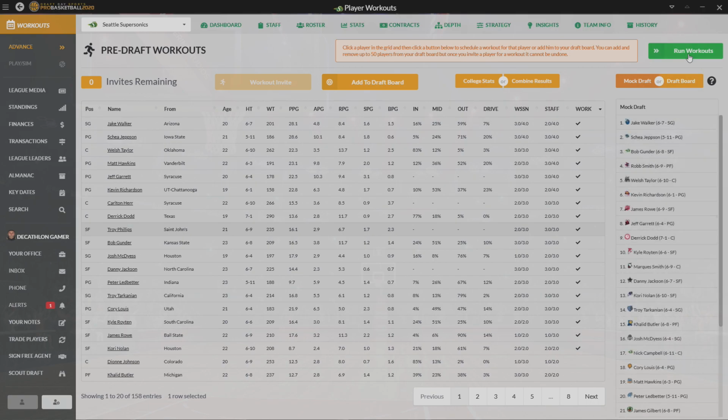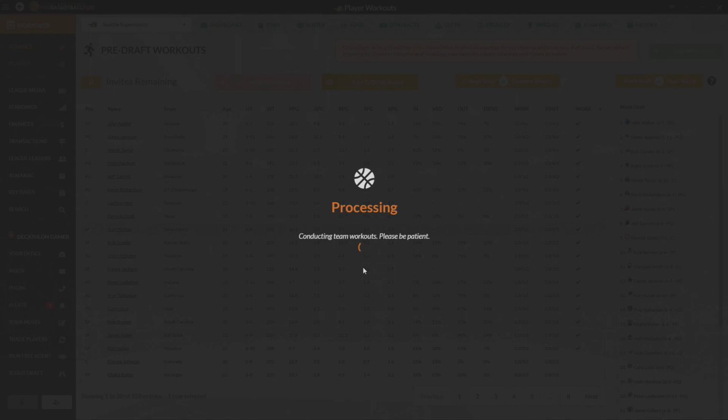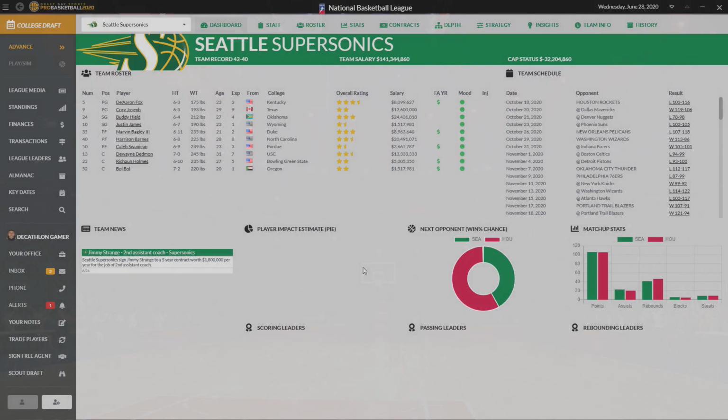Okay, we're going to run our workouts. We have 0 invites remaining. Let's see what happens when we run these. Hopefully I can still mess with my draft board after. Wouldn't make much sense not to be able to do that, but it looks like we are onto the college draft, so we'll see if that's still an option.